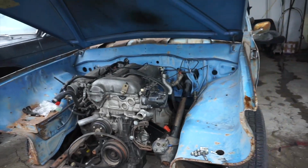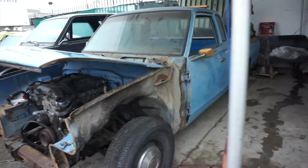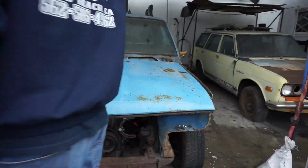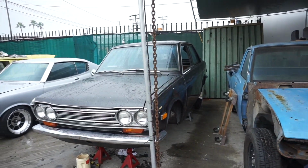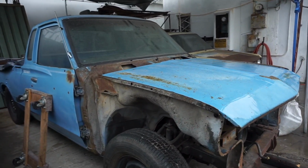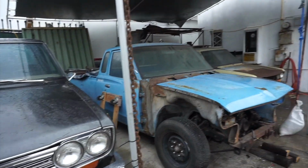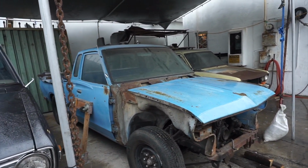Looks good. And we basically just test fit it, then we gotta yank it out, build all the mounts, and then we're gonna paint the engine bay, weld the new front clip on, paint the interior of the car, reassemble. Nice, that'll look really good. He's gonna leave the outside patina and just clear coat it. That'd be sweet. Yep, that's kind of what I wanna do with my Z.